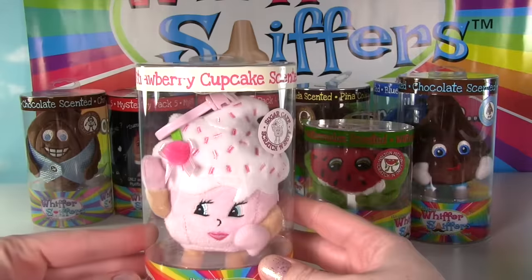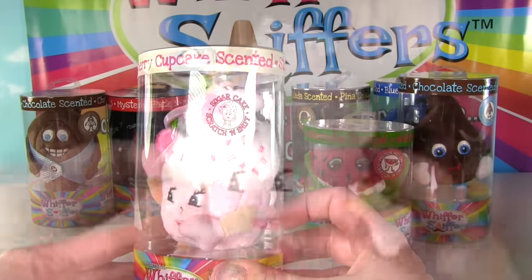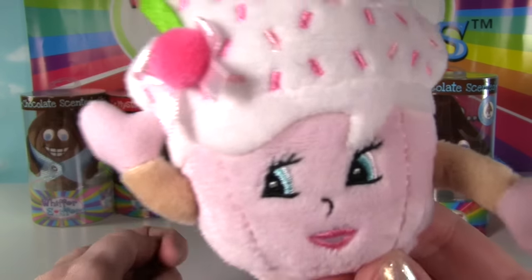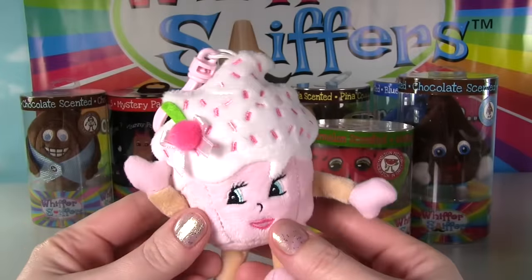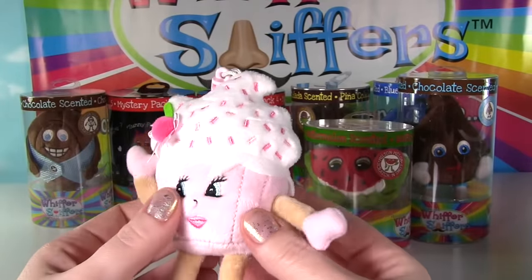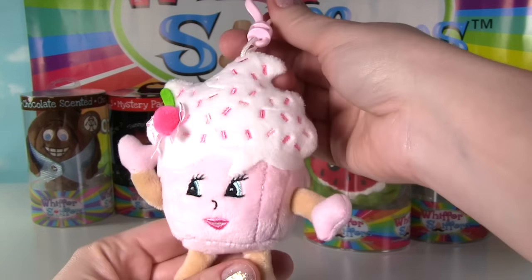Up next, we have a strawberry cupcake scented Whiffer Sniffer. Her name is Sugar Cake. Wow, she smells so good. I wish you guys can smell her. Can you smell her? And she's super cute too. Look at her little cherry here, her adorable face. She's super duper soft and she makes a really cute clip.